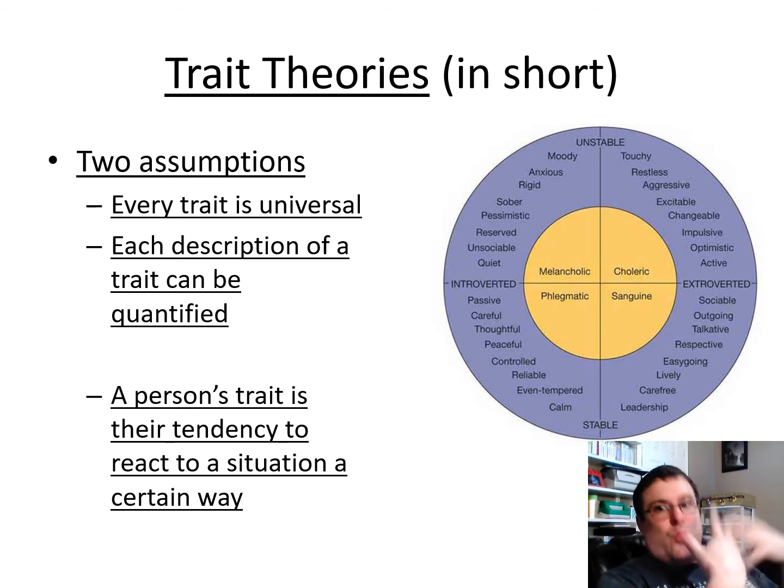You're not making grand pronouncements. You're looking for one small little thing that you can link to everyone. And the other assumption is each dimension of a trait can be quantified. So, for example, you did the test, you gave the test an honest shake.